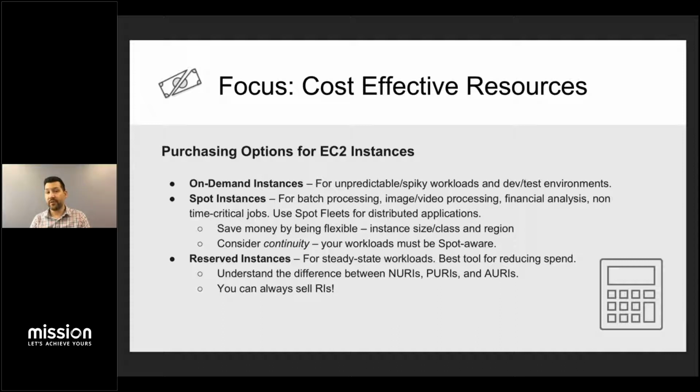A partial upfront reserved instance, or a PURI, or PURI, depending on who you ask, you pay a little bit upfront against the life of that instance, and that gives you a much greater discount over the no upfront reserved instance. The third option is an all upfront reserved instance. That's when you pay the entire value of that instance over that 1 or 3 year period upfront, and that gives you the maximum value. Now, customers that we talk to are often pretty resistant to reserved instances because of risk.